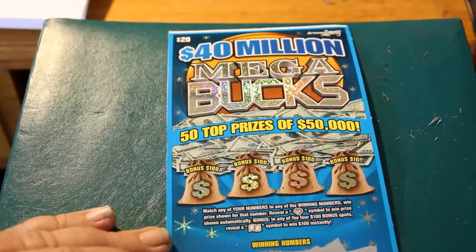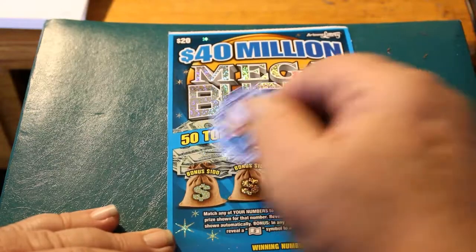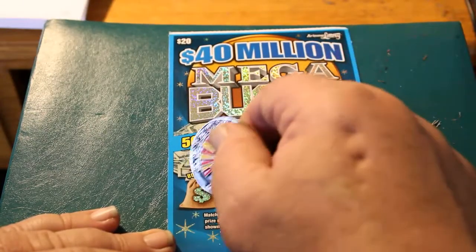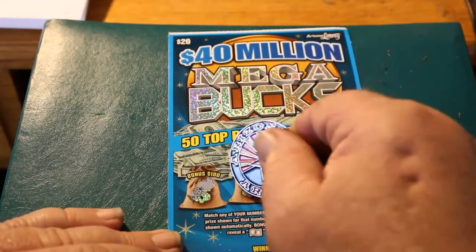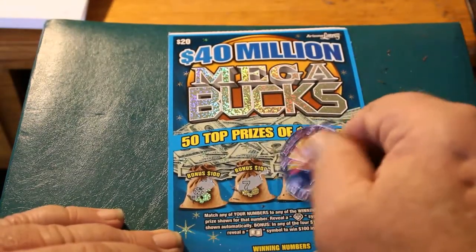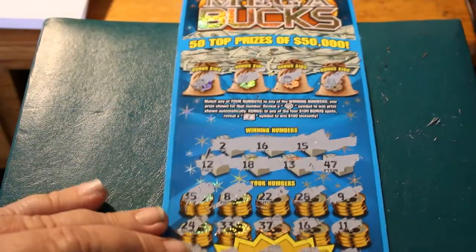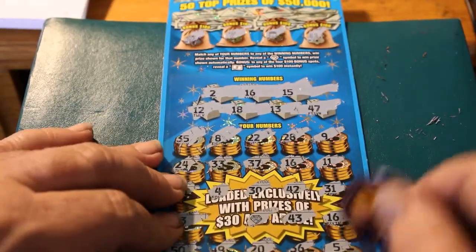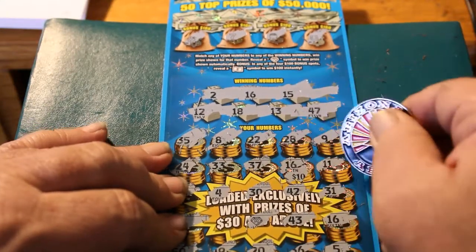Before we get to these, let's see what the bonuses have. Sometimes when you have this many hits, the bonuses can be interesting. $100 bonus section. A ladybug. A 7, a pot of gold, and a horseshoe. So we got nothing there. Alrighty, let's see what we got. Let's see what little surprises here. $10.